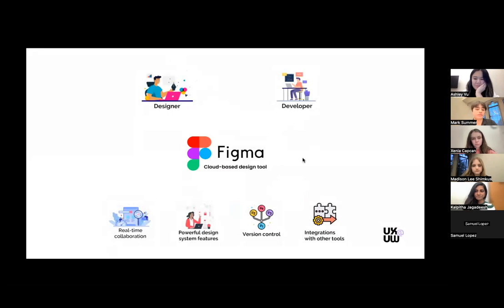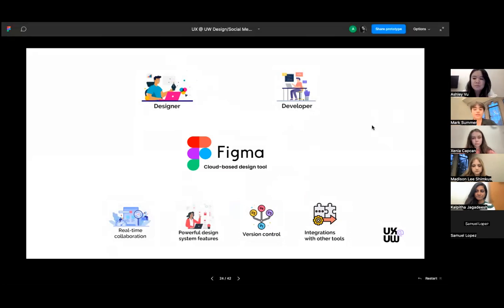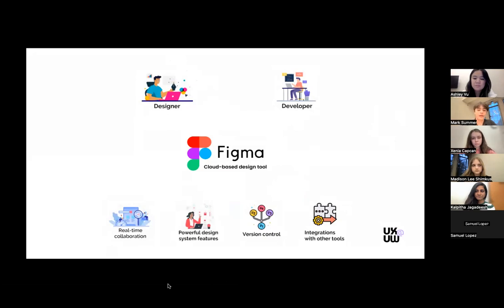It has really powerful design system features that allow people who are using it for basic projects or people who are organizing entire companies to get use out of it. It has very good version control, so you can always go back and look at your old work and make changes. And it works really well with many other tools, and they have many different plugins that people can use to really take their work to the next level. And so Figma is a great tool for designers and developers, especially when they're working together.